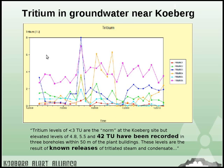It took me a long time to get this report, and it was part of an EIR process, environmental impact report process, that I managed to get it. It's 6 boreholes that were drilled around Koeberg, and they measure the levels of radiation in the groundwater. And you'll notice that the norm is less than 3. It's a bit generous. You can see normally it's right down there. But occasionally you get these spikes of tritium, which is a radioactive form of hydrogen. And it goes up to 8, which is quite a bit higher.